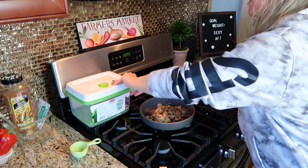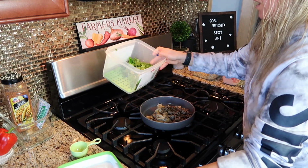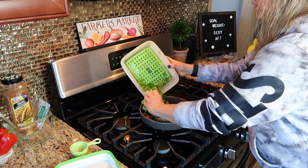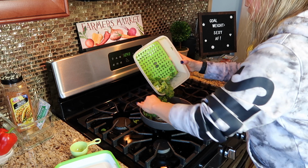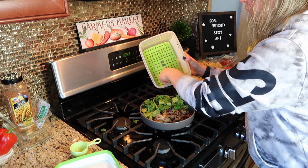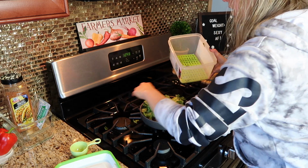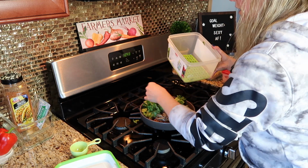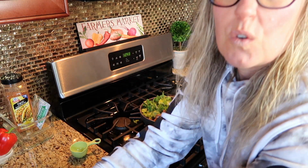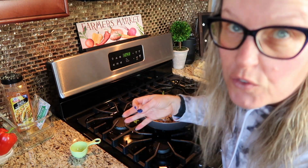So now we're going to build our plate. I only have a little bit of lettuce left, so I'm going to add all of this lettuce so I can get this container out of my refrigerator. My goodness, this is going to be a trough of food. A trough, I tell you. And then you get points back for the non-starchy vegetables. So oink oink, baby, I'm eating out of my trough.